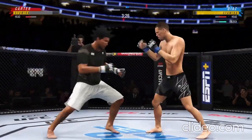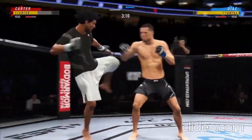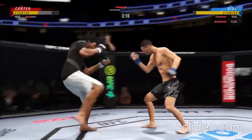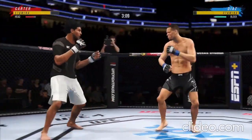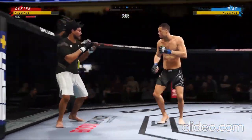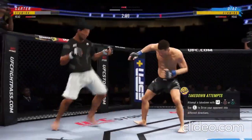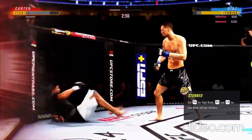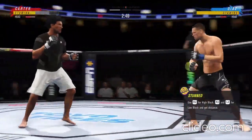And both guys really throwing with authority. He loaded up on that right hand, too. That kick lands. Just over 3 minutes to go in our first round. Tags him with the straight. Nice job there. Big strike lands. Now he wants to try to chase down that pitch.